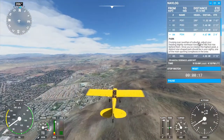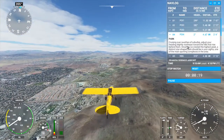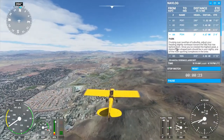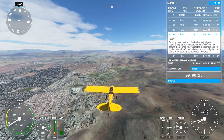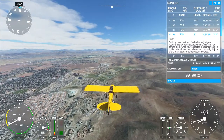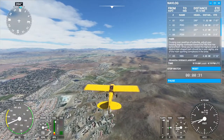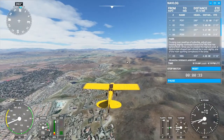Cruising over the swaths of suburbia, adjust your heading slightly northeast towards the hills that rise behind them. Once you've crested the highest peak, a distinct star-shaped park should appear in your sights, one of the main shopping complexes in the area.